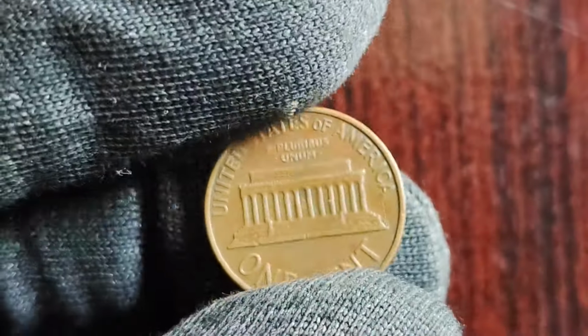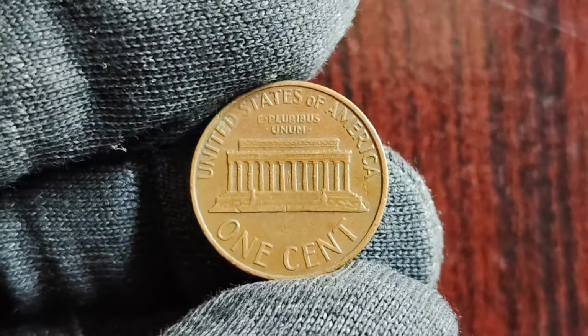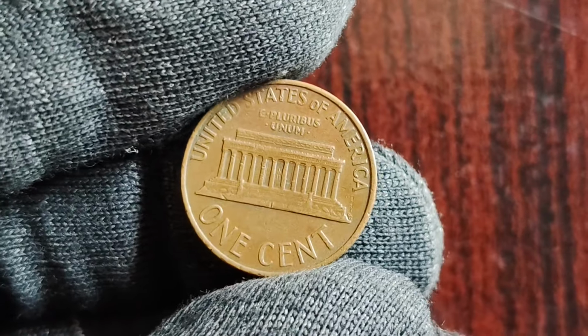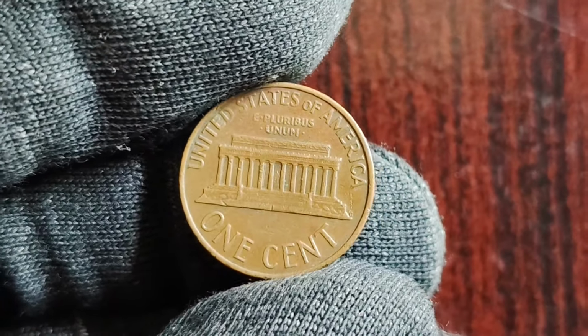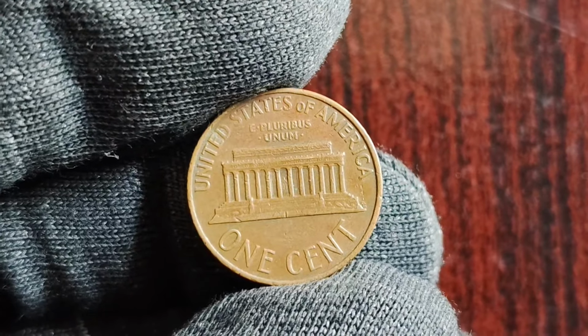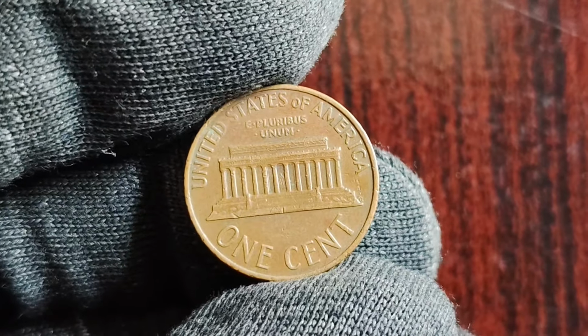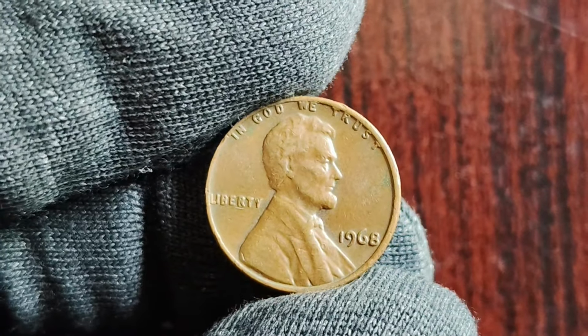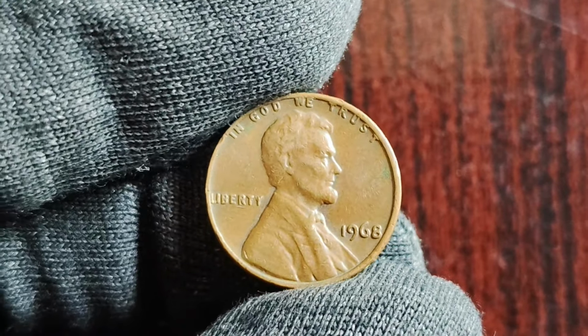Now, let's focus on the 1968 no-mint mark penny. What makes it special? Unlike other pennies minted that year, the 1968 no-mint mark coin was produced at the Philadelphia Mint, which did not use a mint mark on its coins until 1979. While many coins from that era are common and worth only their face value, the 1968 no-mint mark penny stands out due to a few key factors.